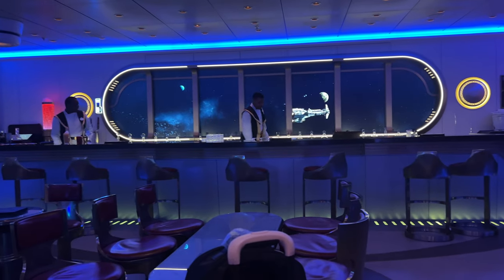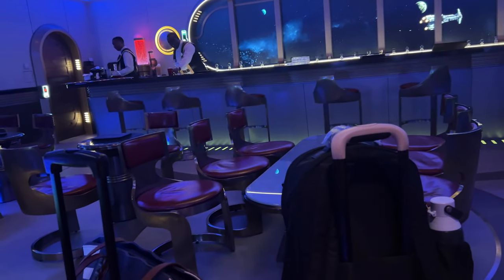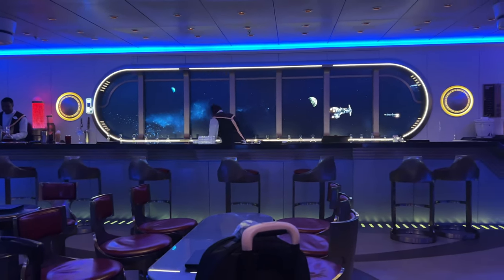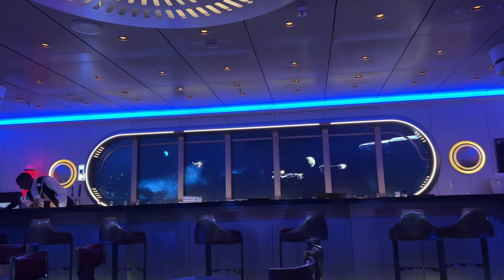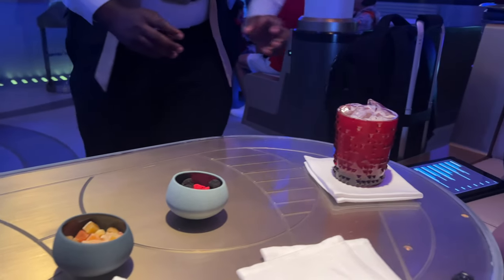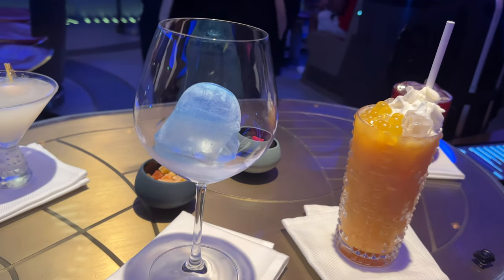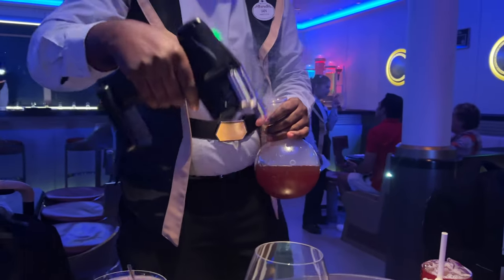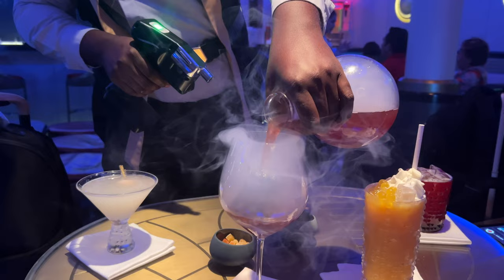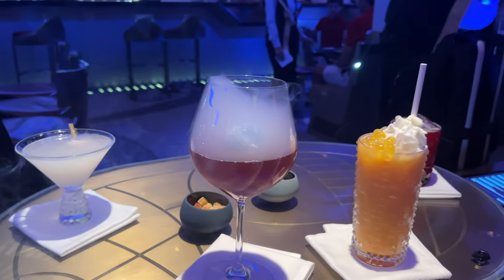How cool is the bar? So we have some bits going on out the window in space. We've got these concoctions over the far right. It's lovely and empty in here right now. This is the perfect time to come. They're making our cocktails over there. Oh, this is so cool. Chancellor. Oh, it looks cool. Golden One here. Amazing. Smells so good.